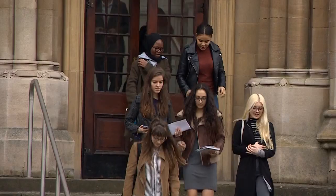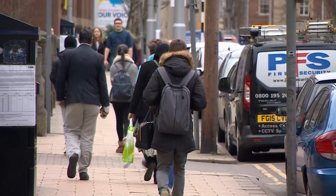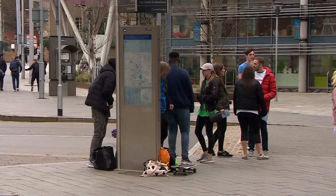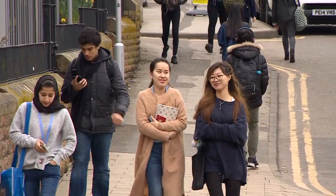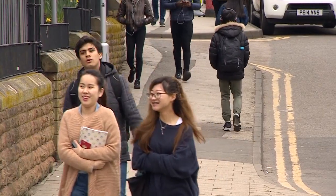Let's take students, for example. In some areas, university and college students may be happy to walk or travel a mile or more to study, whereas in other areas, the location radius may need to be much smaller, such as half a mile. Buy outside of these areas and you may not be able to let to students at all.